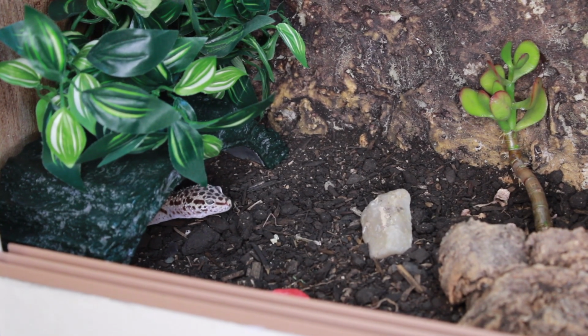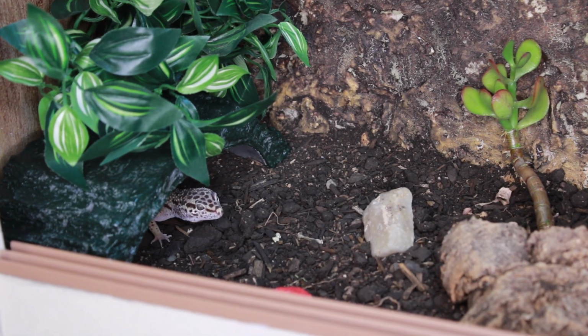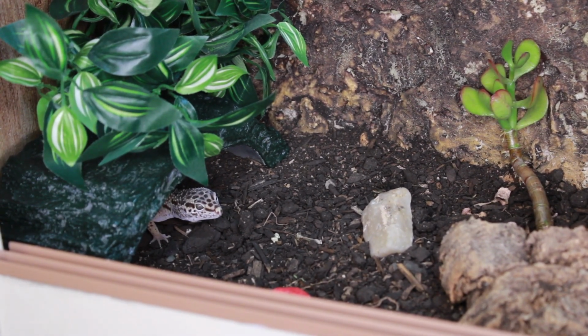Her little cool hide. Another reason I don't like this is because it's so tall and long but narrow, so I can't fit in a humid hide, so I have to mist this part of the enclosure when Peyton's about to shed, which here comes Peyton.